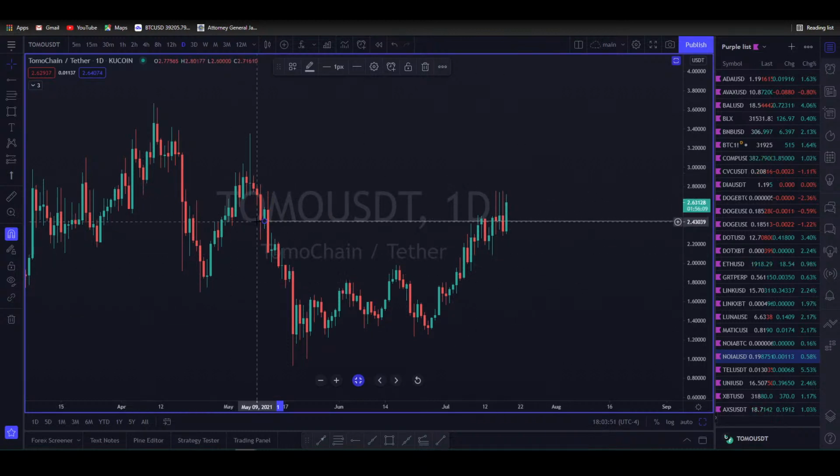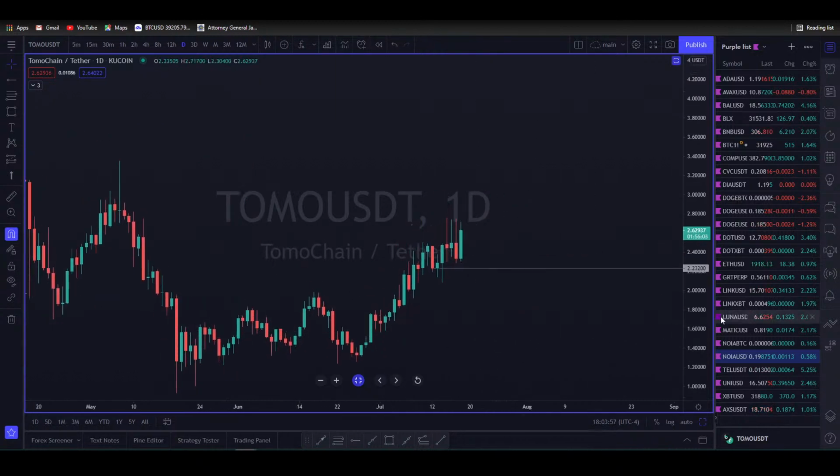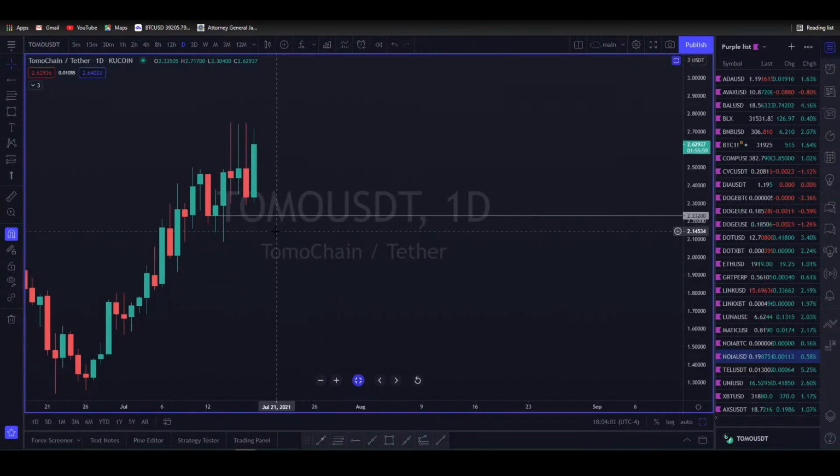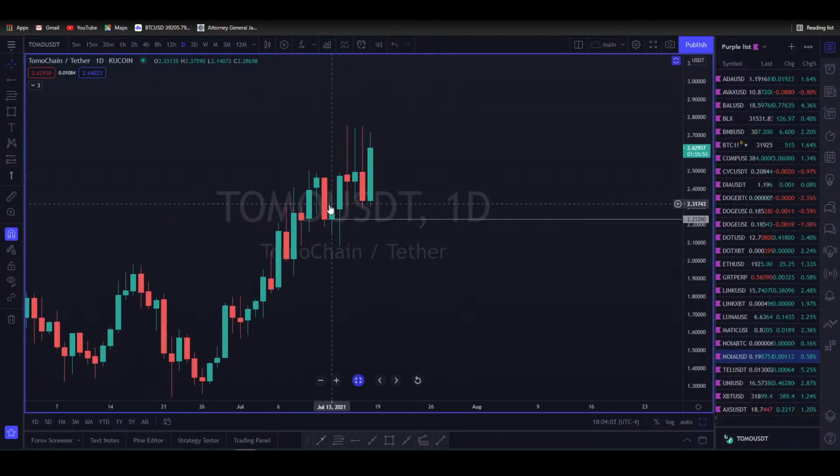So here is your near-term support. This is near-term support. As long as you're closing dailies above $2.23, I think you're okay. You get a daily close below that, then you're coming lower. All right? But as long as you're above this, I think you're in good shape.